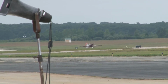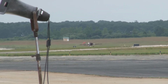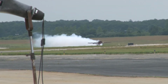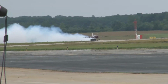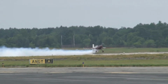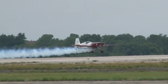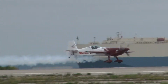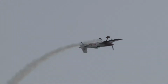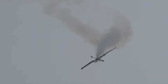Well, ladies and gentlemen, I want you to look to your left because the entertainment is continuing as we see one of the finest pilots in all of North America. Smoke is on. Brought to you by Whelen Engineering. Here comes Mr. Michael Goulian. Extra 330 SC.